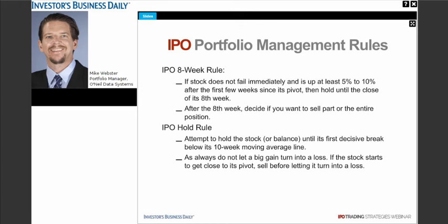So I like to look at the chart, look at the fundamentals at that point. The stock has more history. All the ratings are going to be relevant and working properly at that time. And then assess it and say, I want to try to hold on for more. And what do you do as far as holding on for more? Well, you have a very simple rule. Whatever shares you don't sell at 8 weeks, you're going to hold on until that stock decisively breaks its 10-week line. So let's look at a few of those examples.